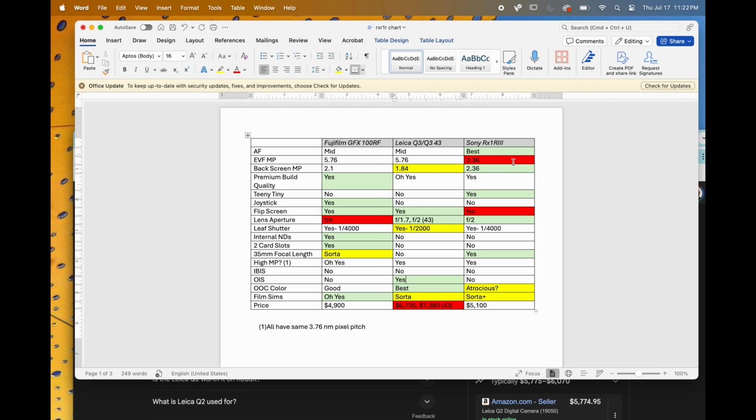However, then ironically, the back screen on the RX1R III is class leading. It's a little bit better than the Fuji's, and it's quite a bit better than the Leica Q3 and Q3-43s. However, I have to say, Leica tunes their screens really nicely. Their EVFs and screens always look better than other brands. So they do the color and the lighting and the backlighting, it's just much better. So we'll see if the Sony's back screen actually looks better than the Leica's, for example. Like Fujifilm, Sony doesn't tune its back screens, and they always look kind of washed out and sad in comparison to a Leica back screen.